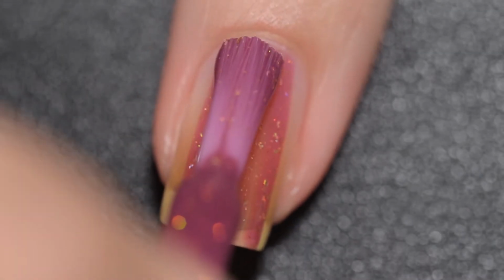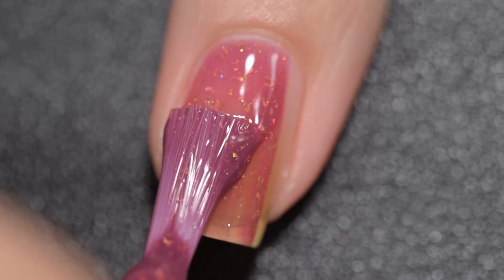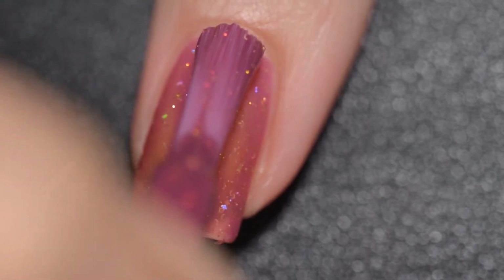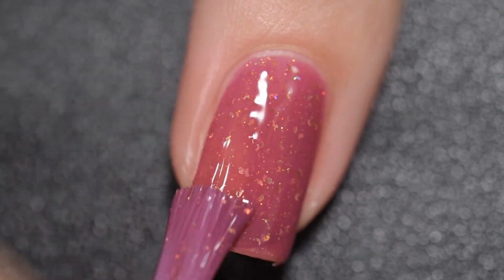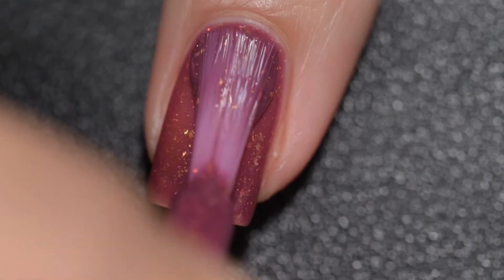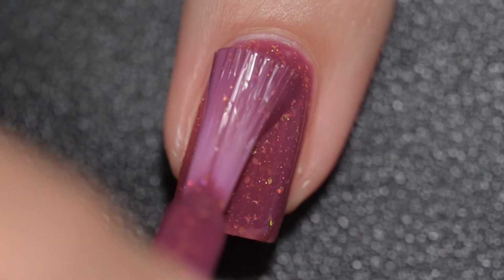This polish had a wonderful formula. As always from Quixotic Polish, the formula is phenomenal. It goes on very smoothly and evenly. It stays exactly where I put it. I had absolutely no application issues here. There was no running, no pulling, and there was no staining.